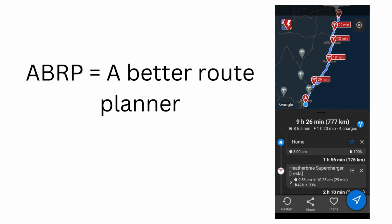There's an alternative called Better Route Planner, which you can download, and that does something similar. The interface is a bit clunky, but once you figure it out, it's not too bad. I put in an image of the Better Route Planner screenshot I got for the trip I was taking.